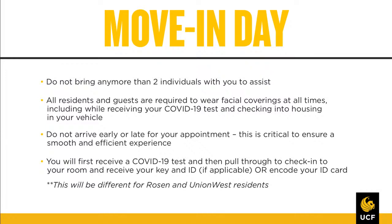This will be a slightly different experience for residents moving into Rosen and Union West. At Rosen and Union West, we are not using the drive-through process that we are using on main campus. For Rosen, there will be a community check-in process where you will check in at the community office and will be able to park in the parking lot and unload in front of Rosen. And for more details on Union West, we will have a live stream on Monday that will focus on the Union West move-in details.